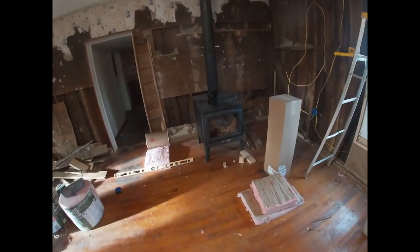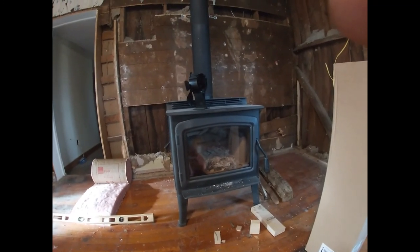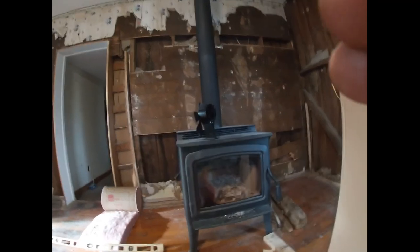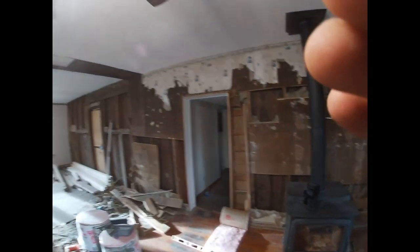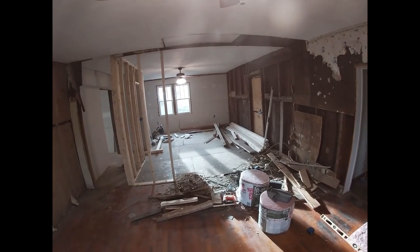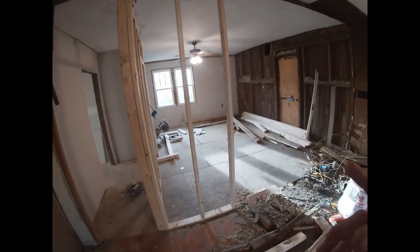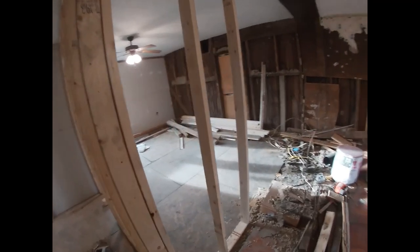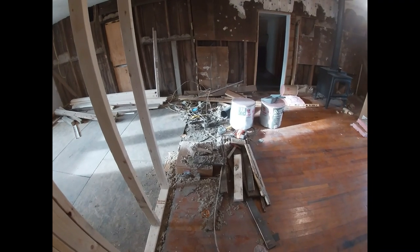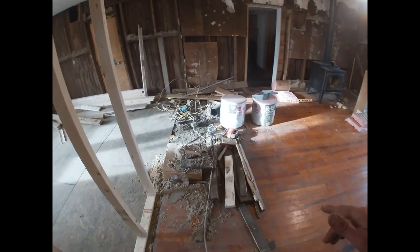The biggest thing that's changed is we've added this wood stove. I'm really excited about this wood stove. It's doing really well, putting off a lot of heat. This wall has come down. Now that's just temporary. This was not a load-bearing wall. It's going back up, but the floors had to come up, so this wall had to come out so that we can change these floors.